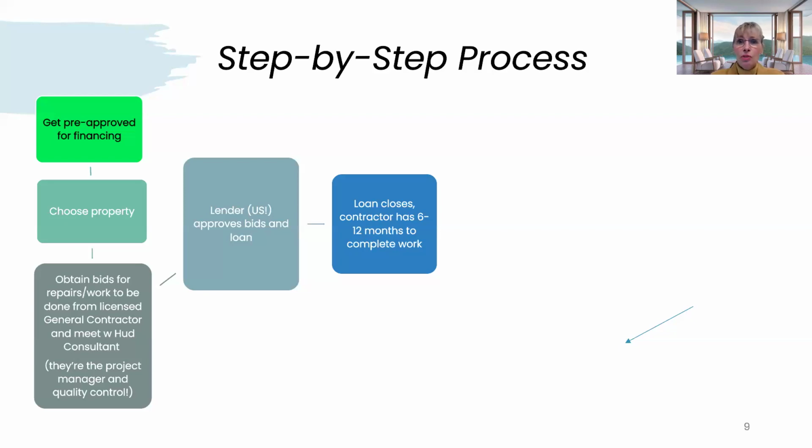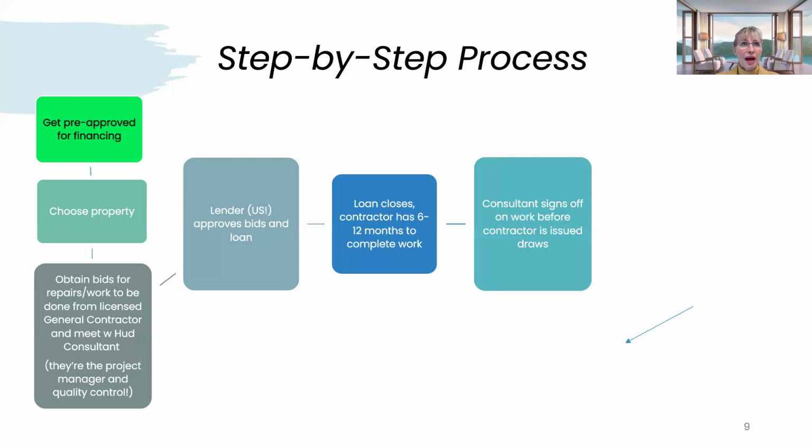With FHA loans, you typically have 6 months to do the repairs. With the conventional loans, you have a hard stop at 12 months. We like to tell the contractors in general that all the work needs to be done as close to that 6-month window as possible, right? So we have that. Once the loan closes on the first draw, depending upon the type of loan, that is when the work really begins.